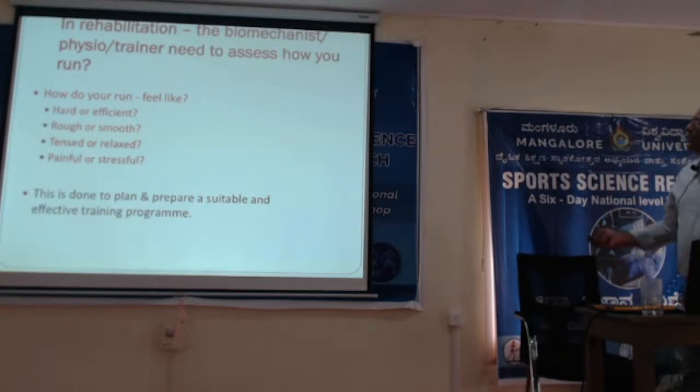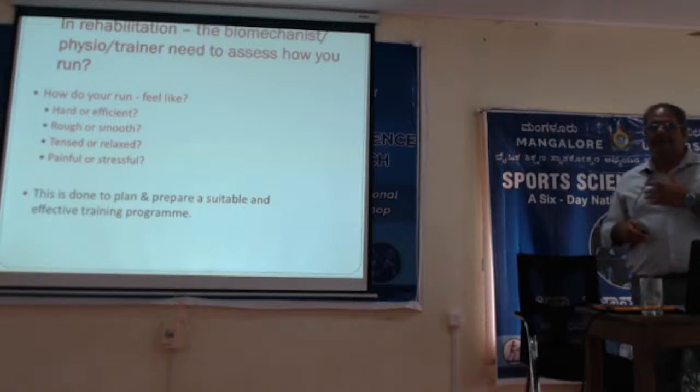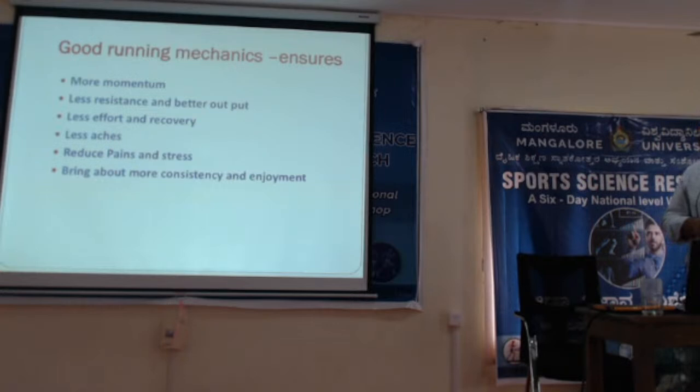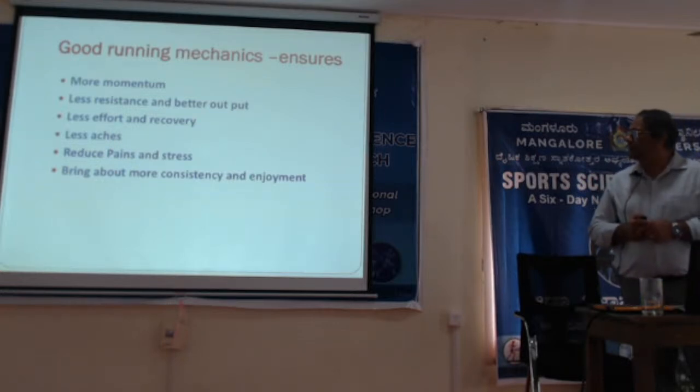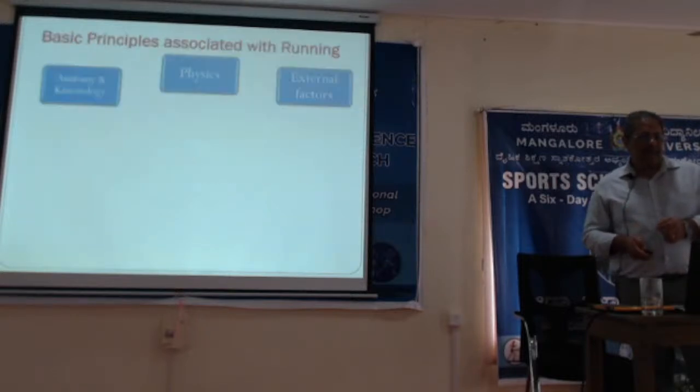In rehabilitation, the biomechanics physio trainer needs to assess how you are running: basically hard or efficient, rough or smooth, tense or relaxed, painful or stressful. This is done to plan and prepare a suitable and effective training program. Good running mechanics ensures more momentum, less resistance, better output, less effort and recovery, fewer aches, reduced pain and stress, and brings about more consistency and enjoyment.